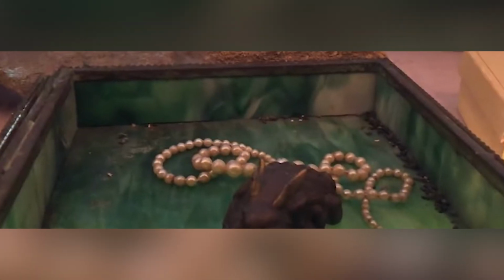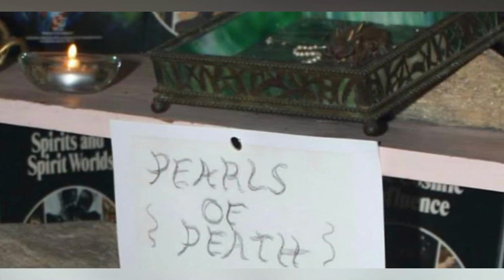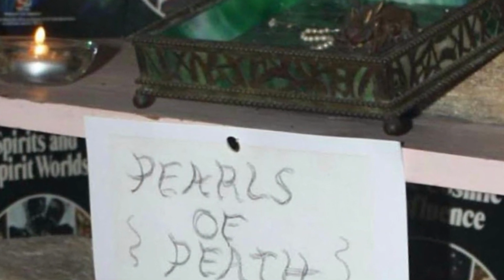The pearl necklace. And no, I'm not talking about that one. This seemingly delicate string of pearls was reported to tighten around the necks of those who wore it, leaving them gasping for breath. That is so scary. The necklace was given to the Warrens by a terrified woman who claimed that it belonged to a jealous spirit. Now, after the pearls nearly got her, she begged the Warrens to take it away.